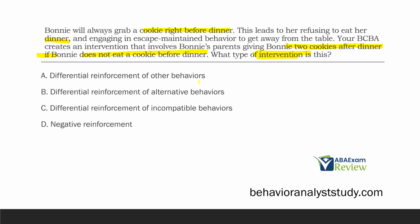Absolutely. Differential reinforcement of other behaviors, or DRO, we're reinforcing in the absence of behavior occurring. And in this case, it's exactly what we're doing. We're reinforcing in the absence of Bonnie eating the 2 cookies. We're not actually teaching a replacement. Not eating, remember the dead man's test, not eating isn't a behavior, right? We don't know what Bonnie's doing instead. All we care about is she isn't eating the cookie. So we're reinforcing other behaviors.